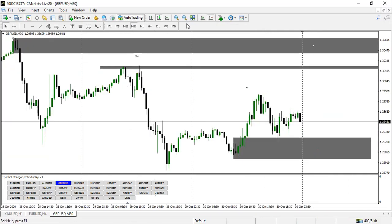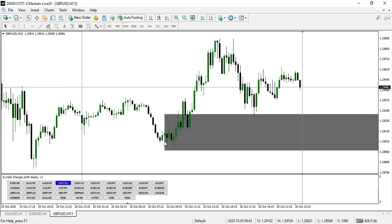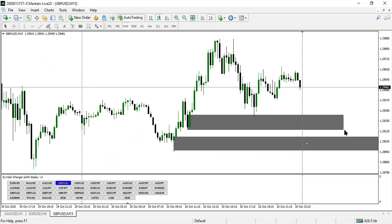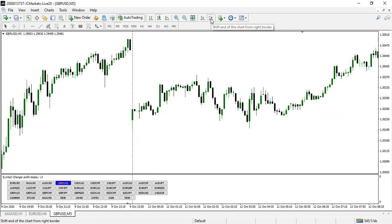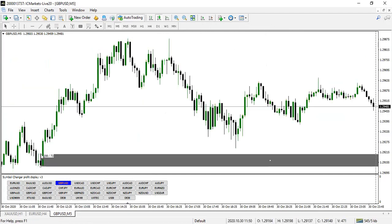Now, let me quickly go to the 15 minutes time frame, to see if I can get a good zone to trade from. This will be zone one, then this other one zone two. There might actually be some probability that price will pull back to this zone. Let me go to the 5 minutes time frame. On the 5 minutes time frame, I can have this.